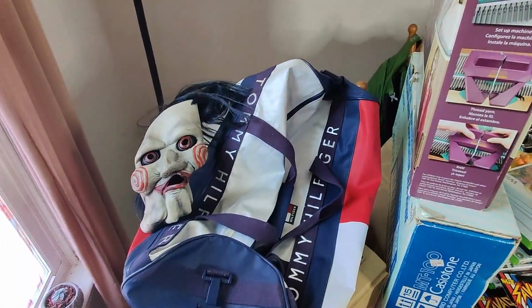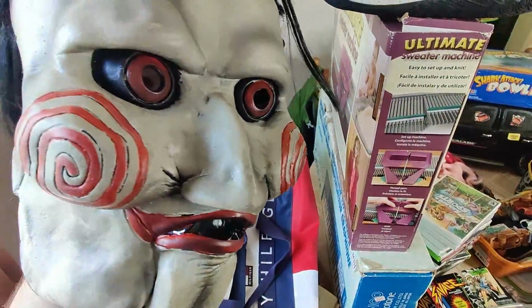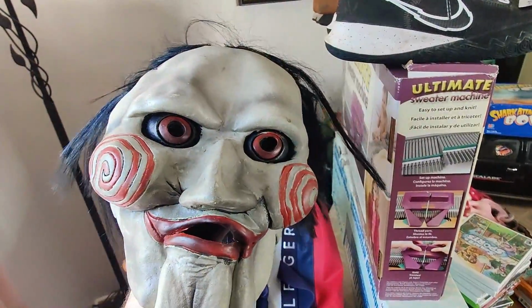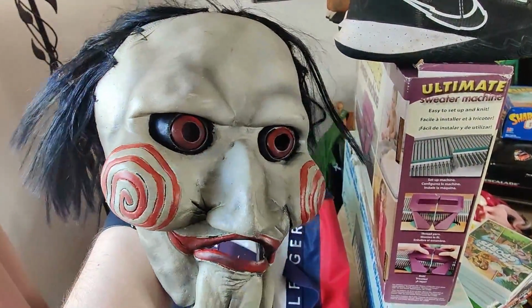Swing over here, I got this Saw Halloween mask. I sold one of these fairly recently. I got it at a garage sale for like a quarter. I can't remember what I sold it for, like 20, maybe even 25. But I should be able to sell this for at least $20.